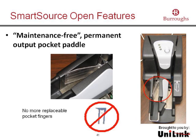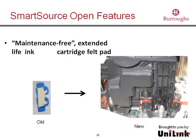Next slide. We've redesigned our output pocket as well. With this maintenance-free permanent paddle, we've removed some operator-required maintenance that we used to have. They were replaceable pocket fingers. Those no longer are there. And this is completely maintenance-free. Next slide. As well, we've replaced our ink catcher. So that's basically been replaced with a lifetime ink cartridge catcher. So that never has to be replaced. And again, one more maintenance item has been removed from having to have a teller do something there.